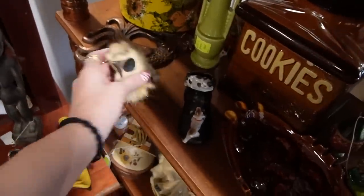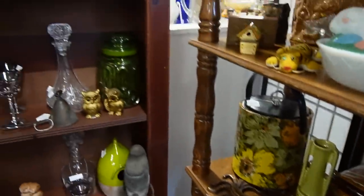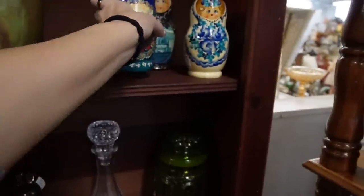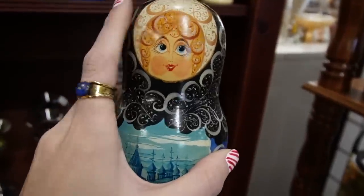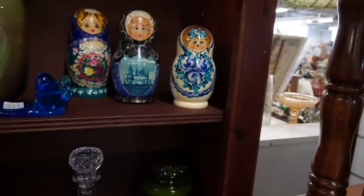Got a fuzzy little owl here. I don't know what kind of fur that is, but it's very soft. Got some Russian nesting dolls. This one's got glitter on it. $47.50. You just saw one of these at Goodwill the other day. I was missing one of the little dolls, though. $74 on that one. These are very, very nicely made. I love the detail. And each one is hand painted. Those eyelashes on fleek.